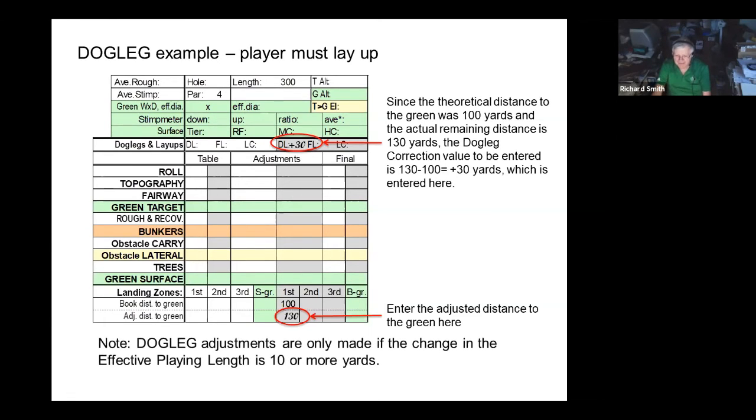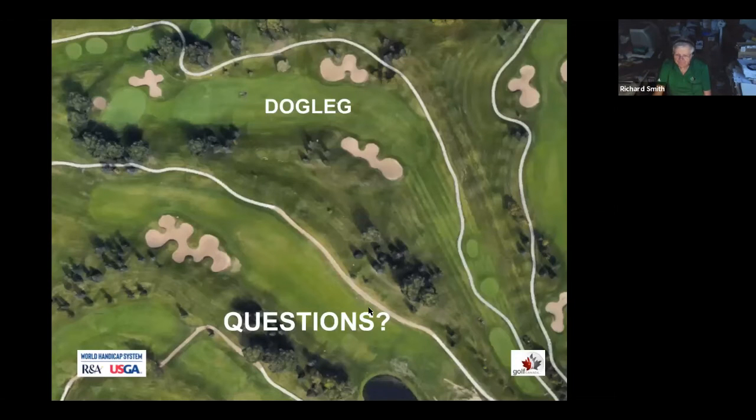Okay. This is new. We used to enter dog leg adjustments of 5-6 yards even. They now want us to only make an adjustment for dog leg if the change in effective playing length is 10 yards or more. Okay, questions about dog legs?